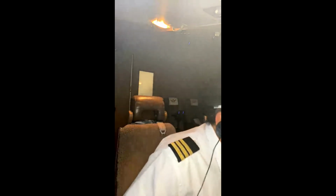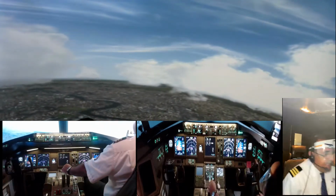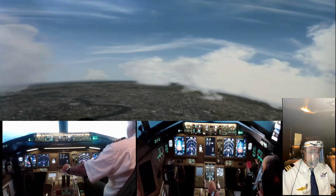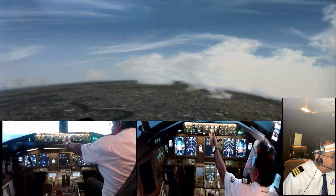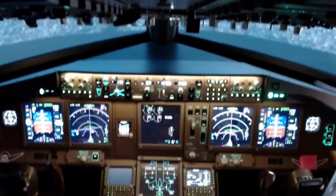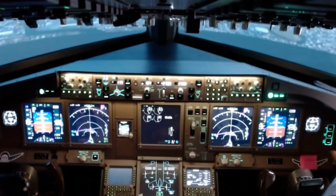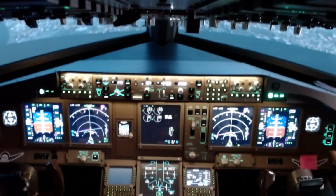I must now slow down the plane to 180 and flaps 5. The plane is slowing down. I'm still flying in LNAV mode. I'm now going to descend to 2,500. And as soon as we make the final turn, we're going to see the runway. Right now we are on the base leg. We are descending to 2,500 feet, slowing down to 180, and flaps 5.